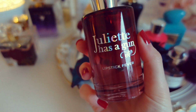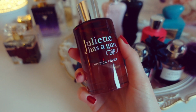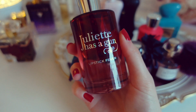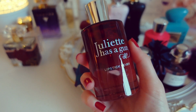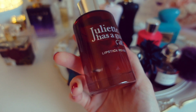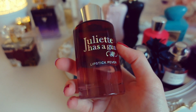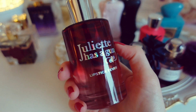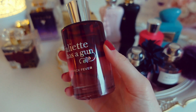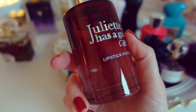The second fragrance I own from the Juliet Has a Gun house is Lipstick Fever, and I do really enjoy this one. I think it's an absolute delight. Another one of those very easy to wear perfumes. I just kind of grab for this one maybe if I don't know what to wear. You know what I mean? Like if it's one of those days and I really don't know which fragrance to wear, this is a good one to actually reach for in those kind of scenarios.